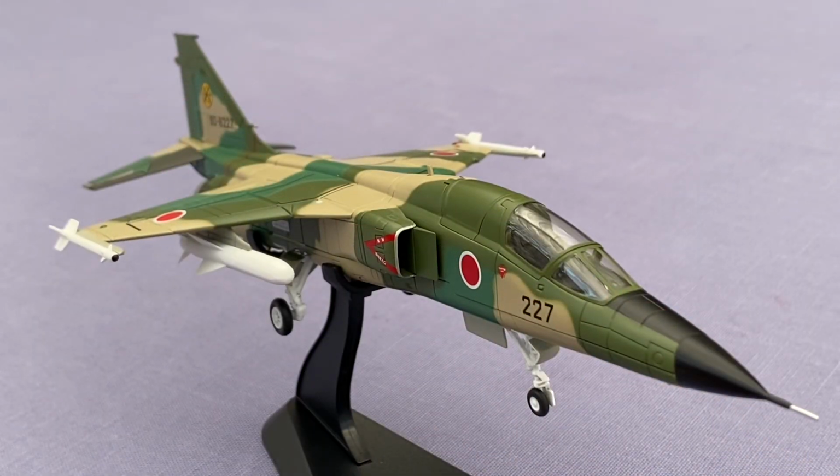This model's F-1 90-8227, 6th Squadron, has ASM-1 dummies under both wings. As an anti-ship weapon, a total of two Type 80 air-to-ship guided missiles, ASM-1, one under each wing, were installed.